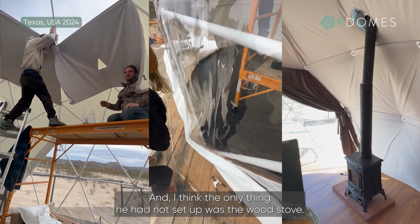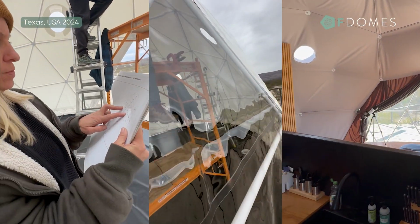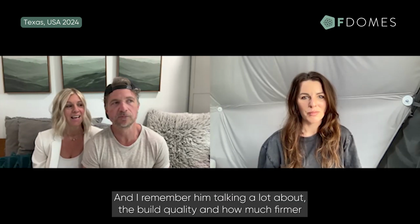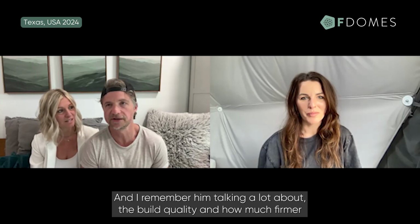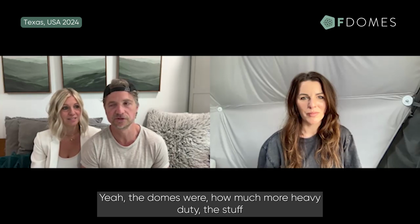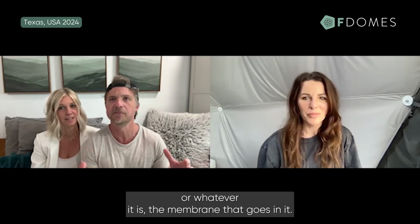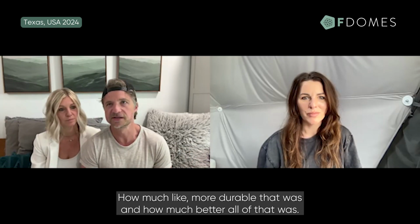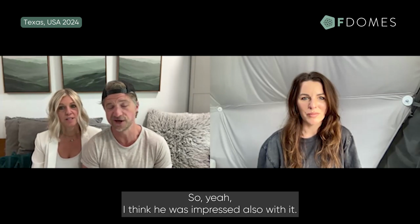And I think the only thing he had not set up was the wood stove. But other than that, everything else was set up in a day. And I remember him talking a lot about the build quality and how much firmer the domes were, how much more heavy duty, and how it's way easier. What's it called? The spine that goes in it, or the membrane that goes in it, how much more durable that was, and how much better all of that was. So I think he was impressed also with it.